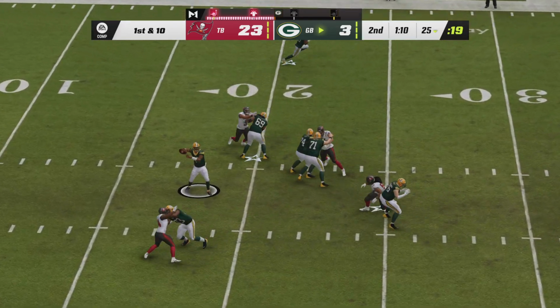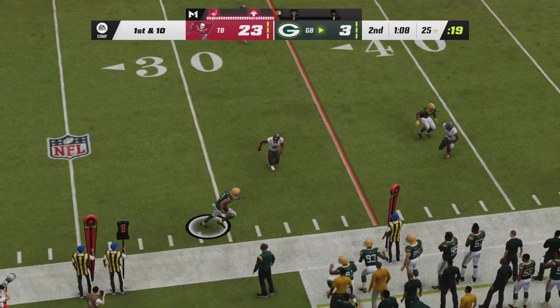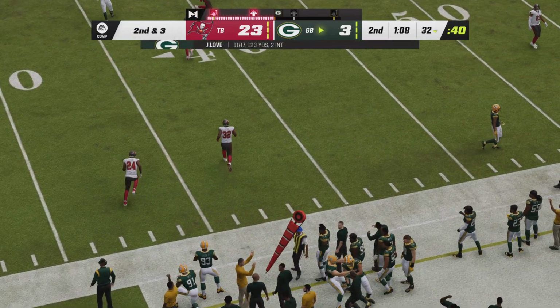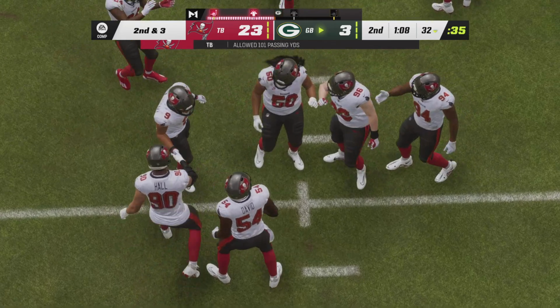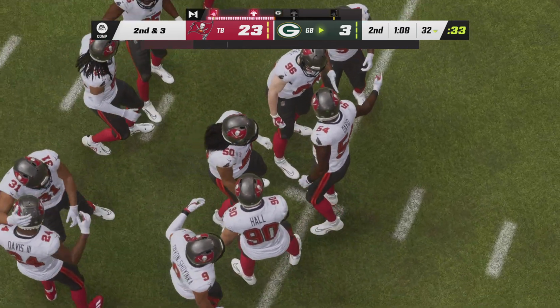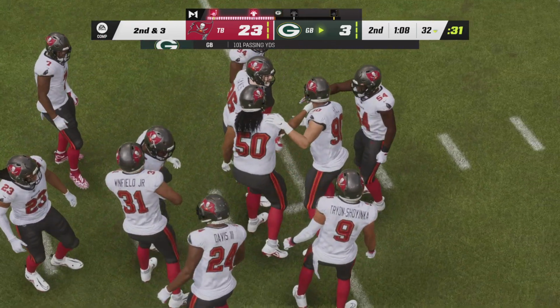First down, going to the air with Love. And Watson has it right side. And he'll be out of bounds across the 30-yard line. That's good. The completion there for 7 yards, and that'll make it second down.